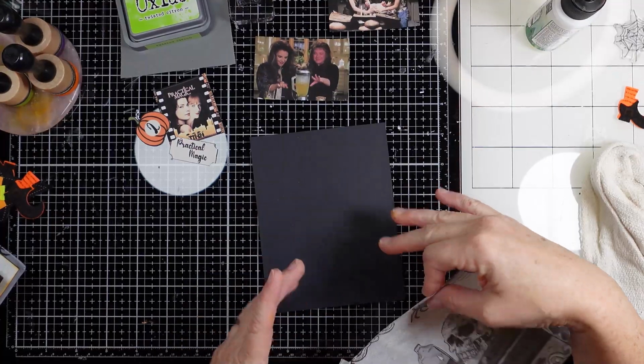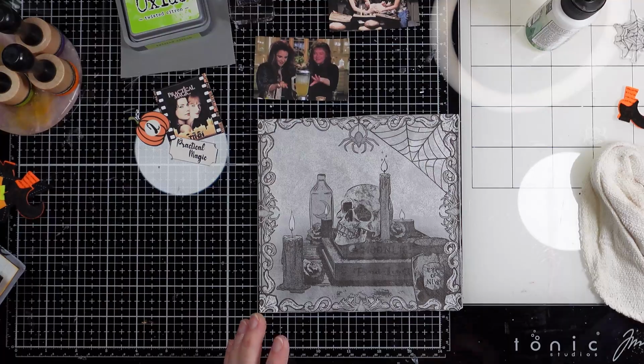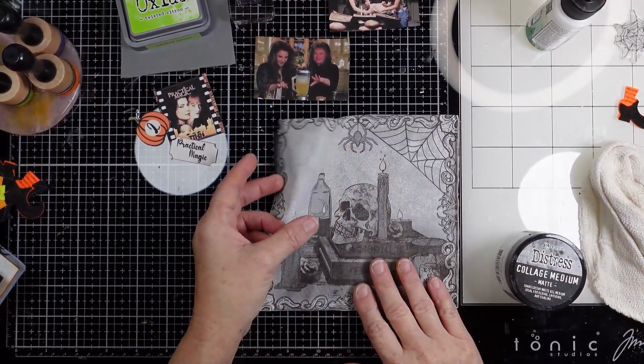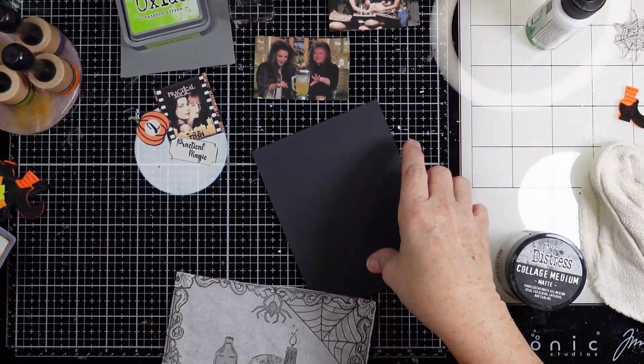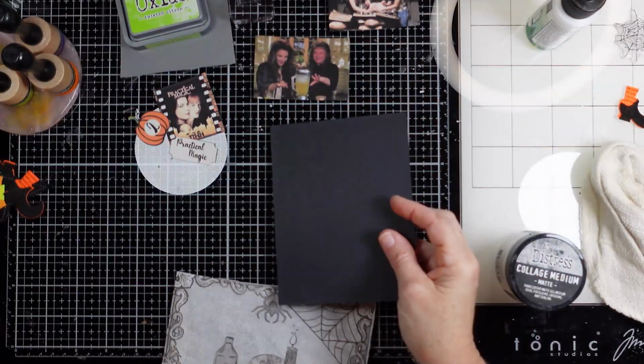I wanted to slow it down just a little bit and explain what I'm doing here with this napkin. I'm going to collage this napkin, or parts of this napkin, onto this cardstock here that I can use as an insert in my album under this belly band that we created.